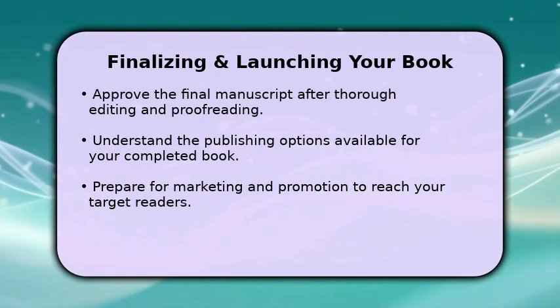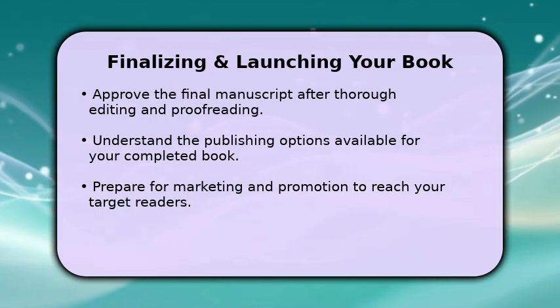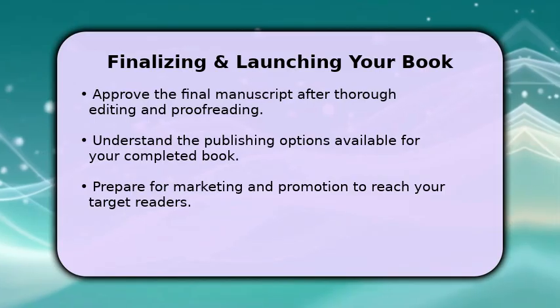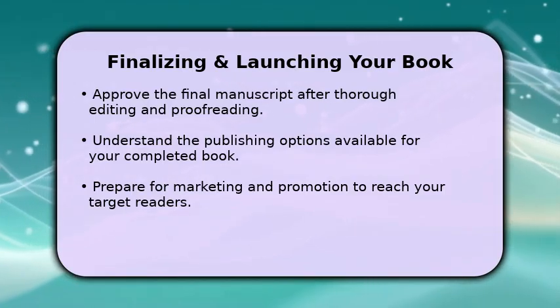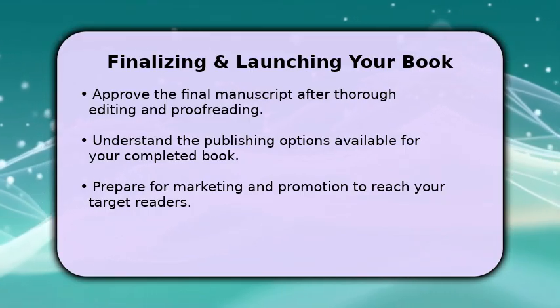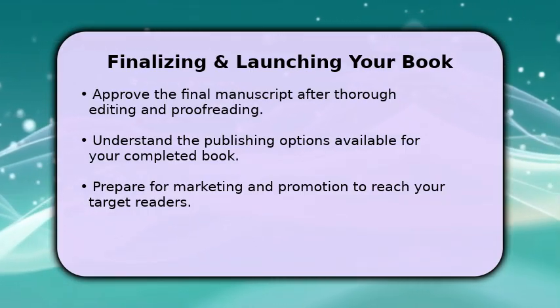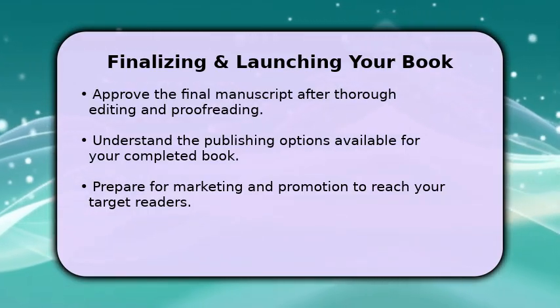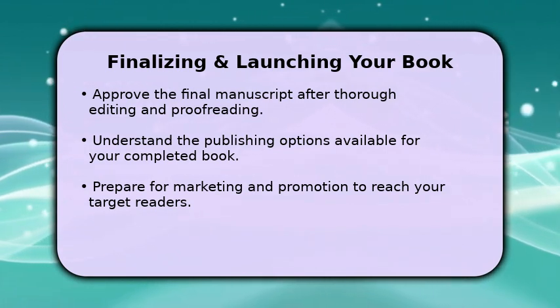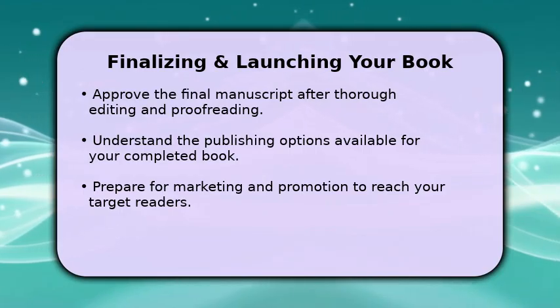Finally, after the writing and revision phases, you will approve the polished manuscript following professional editing and proofreading. Discuss publishing options with your ghostwriter or a publishing consultant, whether it's traditional publishing or self-publishing. Remember, a book's journey doesn't end with writing. Planning for marketing and promotion is vital to ensure your message reaches its intended audience.